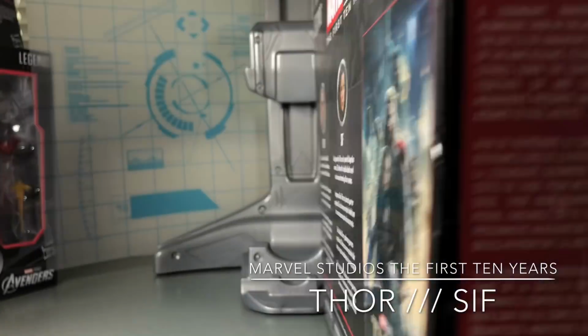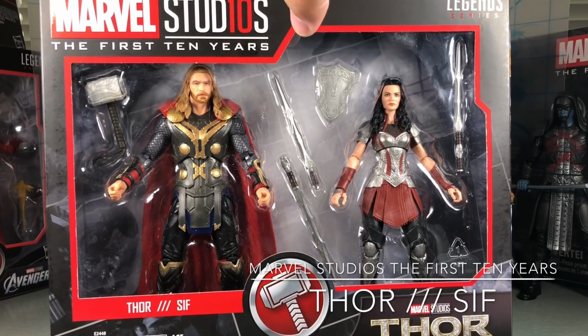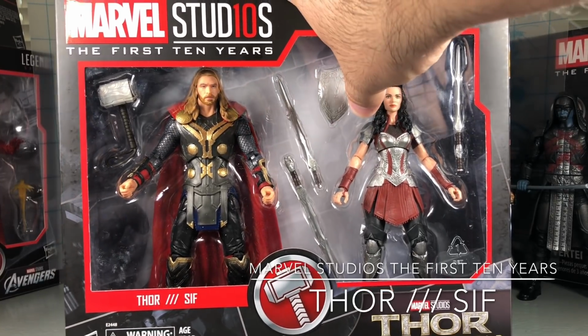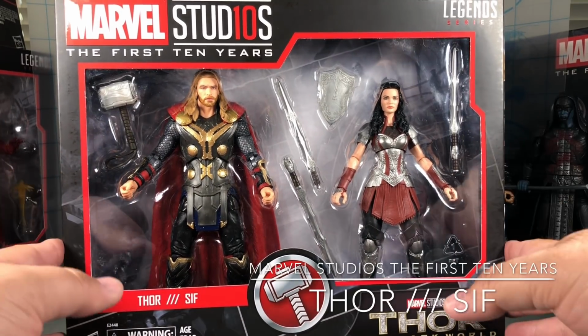Right away, based off of those 2 descriptions, you can tell that this 2-pack is going to be based on that first opening battle of Thor: The Dark World, where you see Thor comes in and Sif is saying, I got this. And Thor says, is that why everything's on fire, right? So that's what this is going to be based off of.